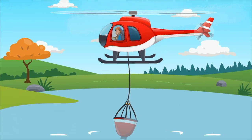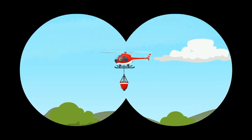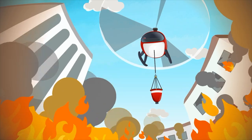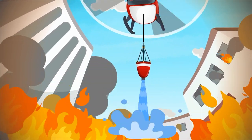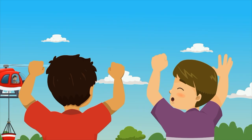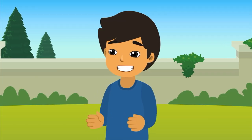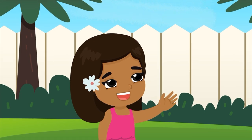A firefighting helicopter, fighting fires from above the ground. A firefighting helicopter, on a mission to put those fires out. Firefighting helicopter.